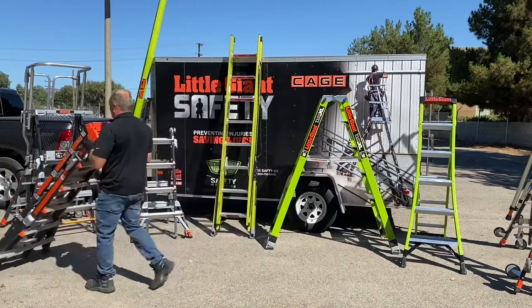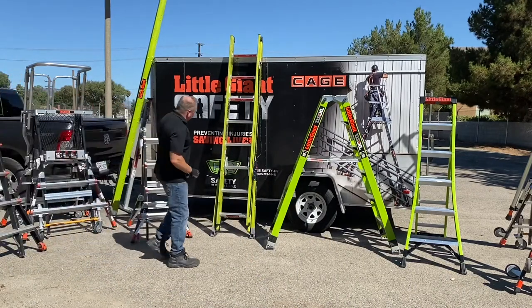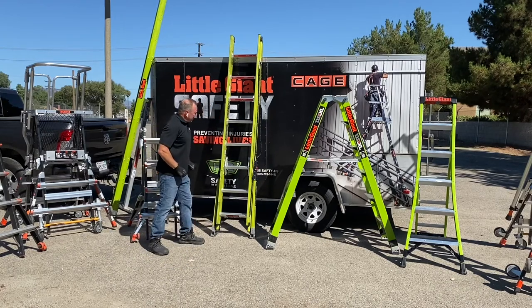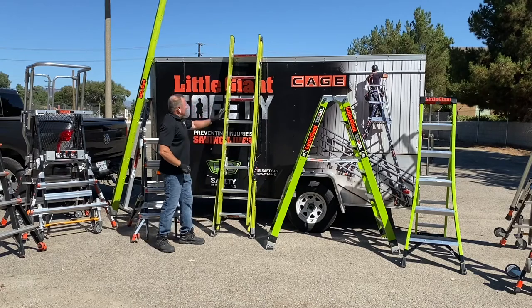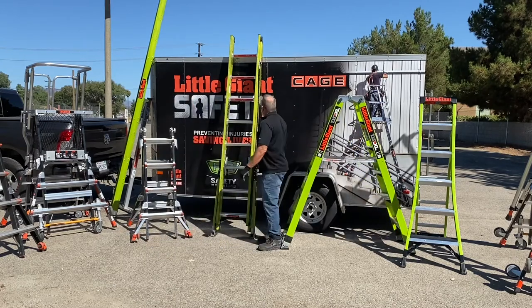Moving on to your extension ladder. It's the same basic process. Start with the ladder feet, side rails, rung to rail connections, the rungs themselves, the labels, but then also a lot of times fiberglass ladders are equipped with a rope.